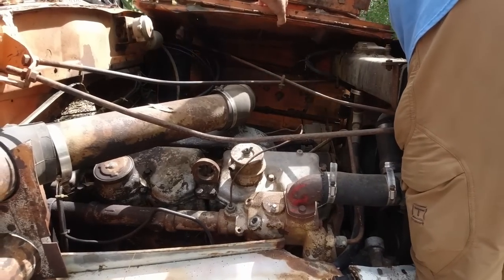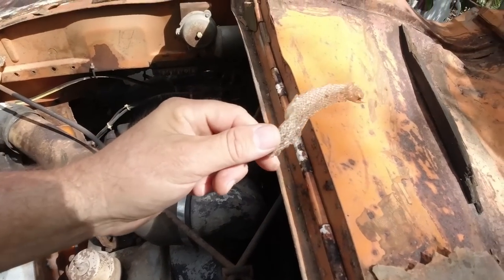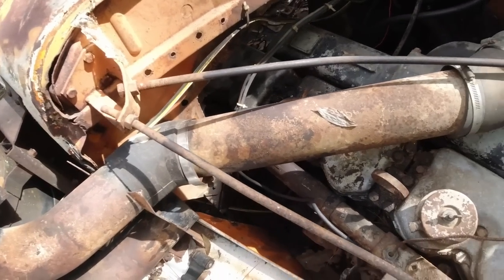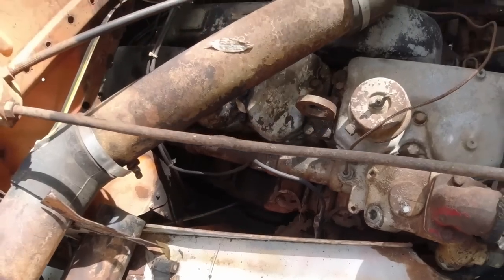I'm done breaking this thing. Check this out, Wiley. I don't really know what kind of engine it is. I would say it's a Cummins. Yeah, it is.